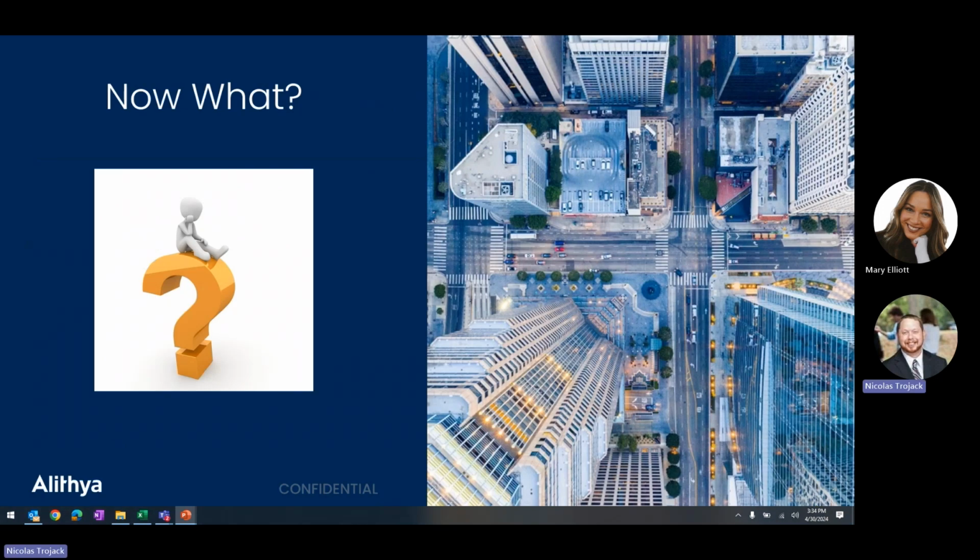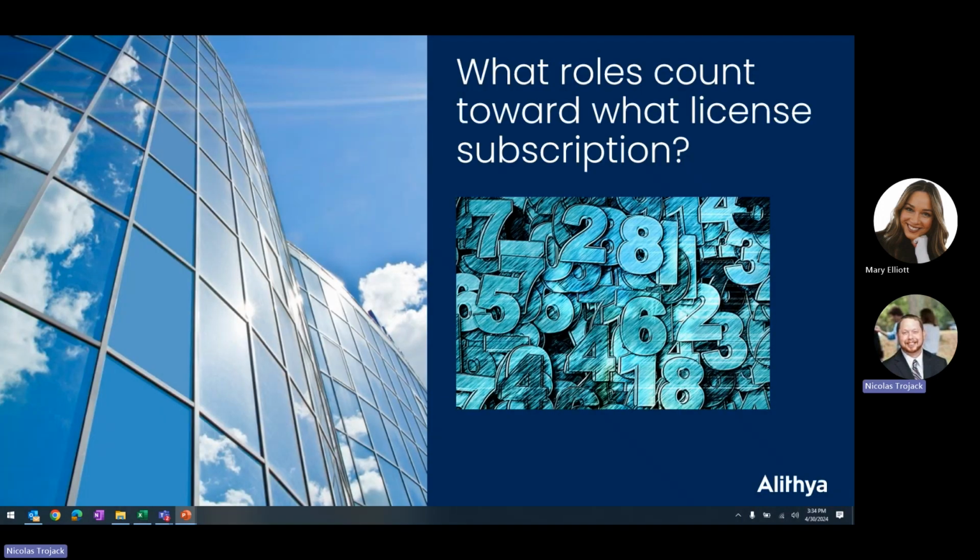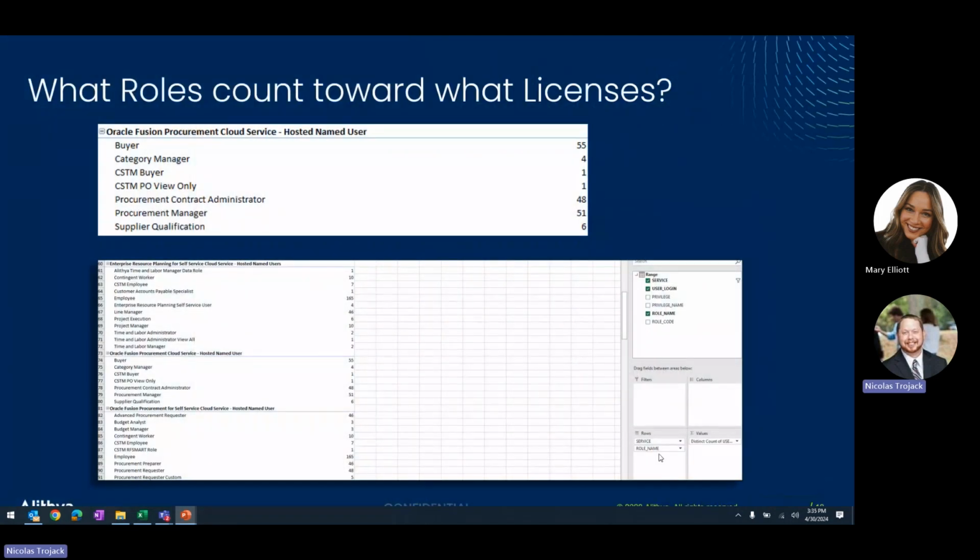So now what? We know we're over. We know what our licenses are. We know what we told Oracle we have because we bought the contract with them, and now we're over. What do we do now? Well, what we do next is we analyze. We're analysts. At the end of the day, all of us are business analysts. We're here because we want to look at the data and know where we're at in a given point in time. We're transactional people. So the first question I always ask is, what role counts towards what license subscription? So what I'll then do is I'll take the role name and I'll drag it underneath the service. What that does in a pivot is it breaks it out, and it's still counting it distinctly.